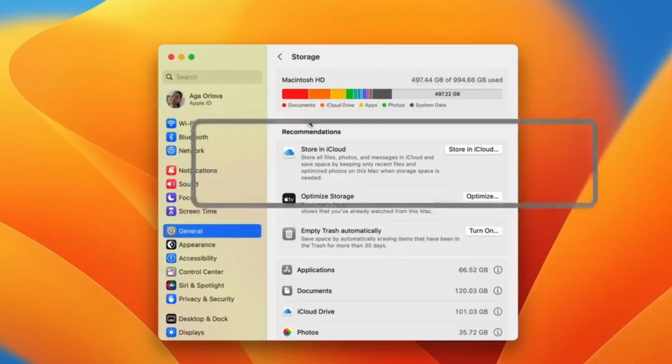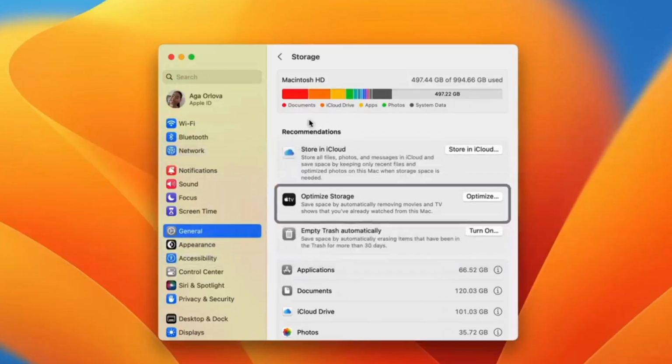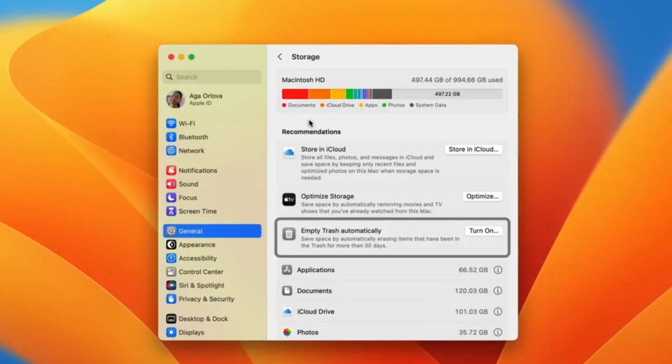When you turn on Store in iCloud, all files from your desktop and Documents folder will be stored in iCloud Drive, and only recently opened files will stay on your Mac. You can download original files when you're connected to the internet. When you turn on Optimize Storage, media files using a large amount of space that you don't need anymore are automatically removed, like TV shows and movies purchased from the iTunes Store that you've already watched. You can download these again at any time. When you turn on Empty Trash automatically, files you've moved to the trash will be permanently deleted after 30 days.